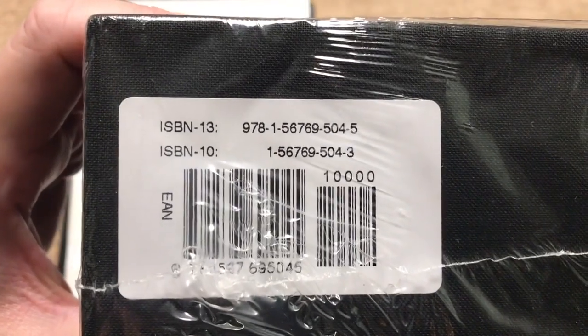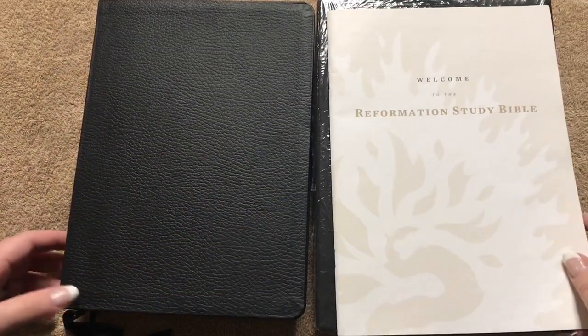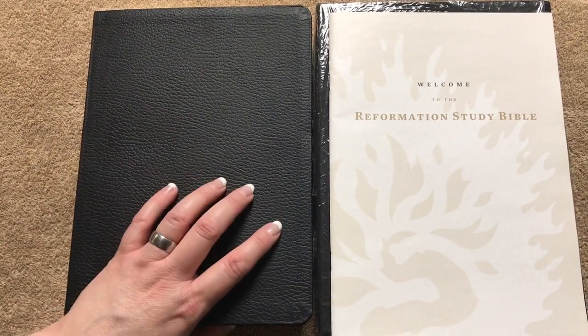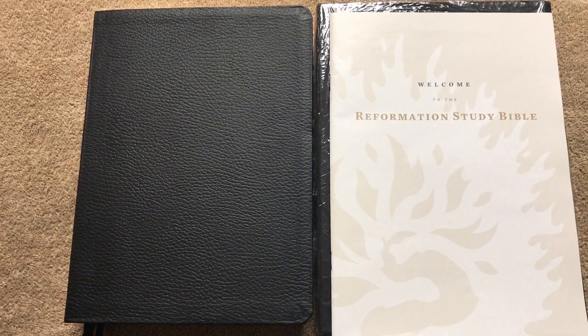There again is the ISBN number. Retail is $100. And then, so this one is the New King James. You can also get the ESV. They also have a condensed version, so it's not going to be quite as beefy as this one. So lots of different cover options. And with the 2 translations, there's bound to be something that you're going to like.